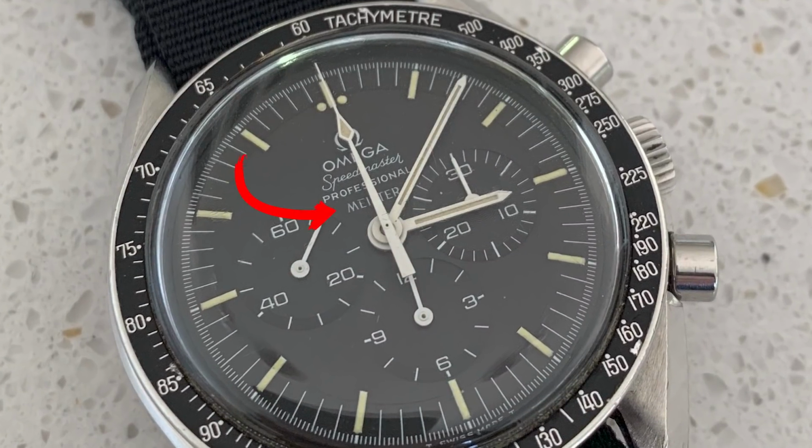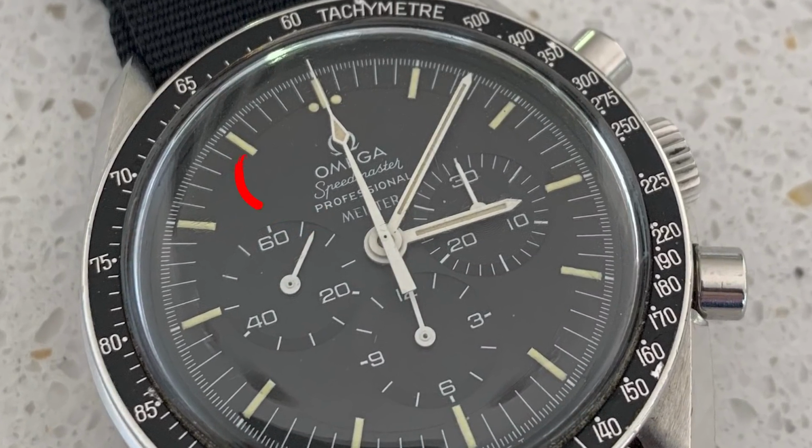The tritium indices and hands have faded to this creamy color, and most interestingly, it has a double signature on the dial from the retailer Meister. The study of Omega Speedmasters is a dense one. It is one of the most important and popular vintage watches of all time.